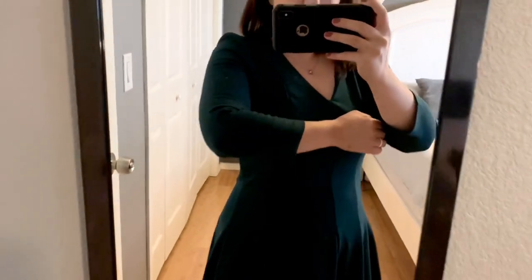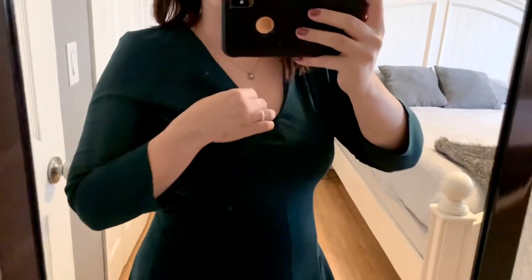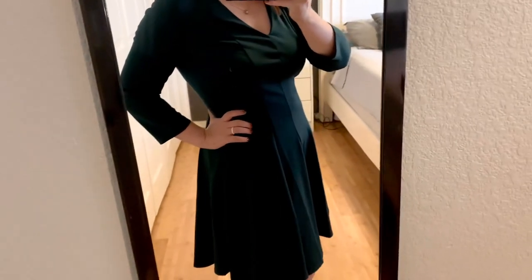This particular dress, I really liked this green color. I thought that it would transition nicely into winter. It's a 3/4 length sleeve. It comes in at the waist, which is nice. And then it had this gold exposed zipper on the back, which I just thought was a really nice detail.